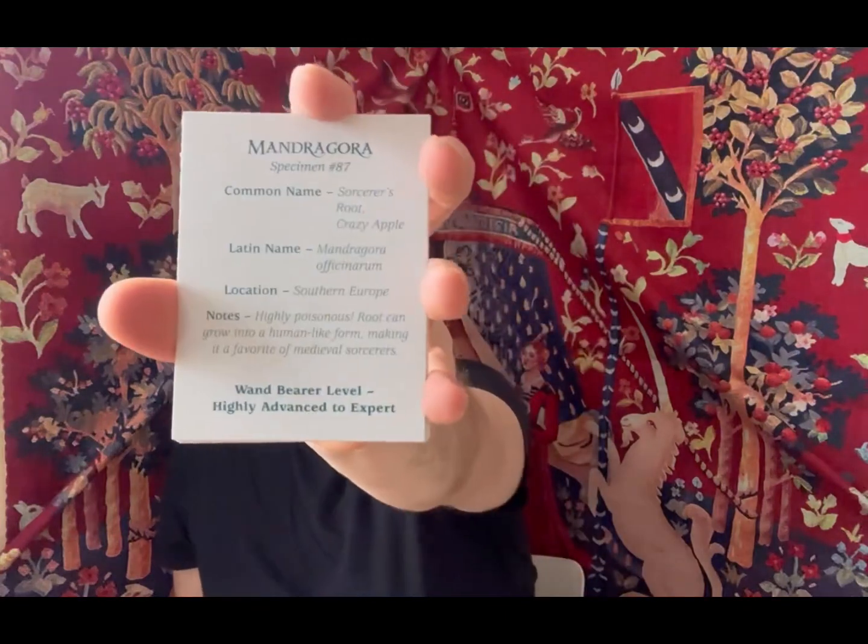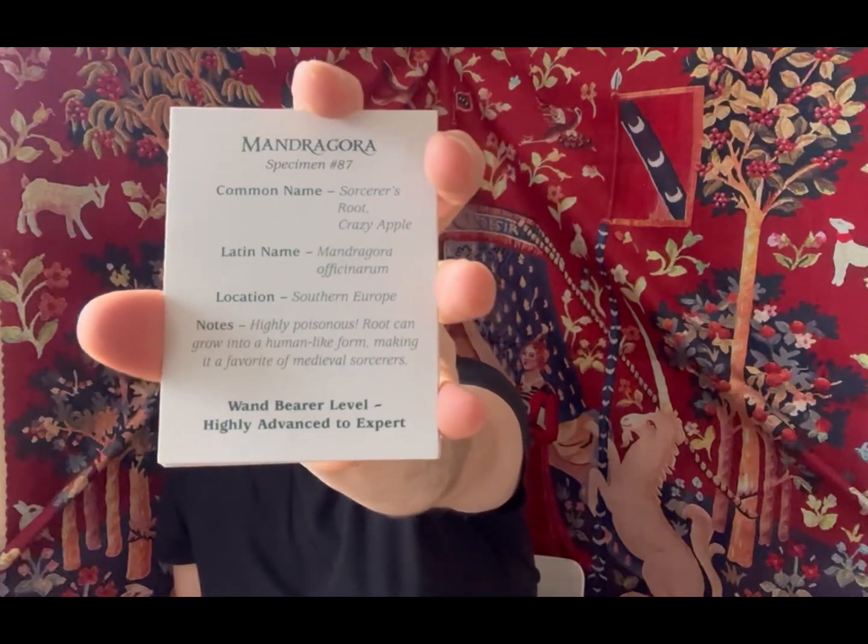Now, these are amazing because also on the back, and they are super educational, you also have the details of the herb. Like you can see, for example, I will give you the Mandragora. The rest you will have to let me know if you want to find out, and I'm going to start posting pictures on Instagram with them, so you can just go and learn more about it.